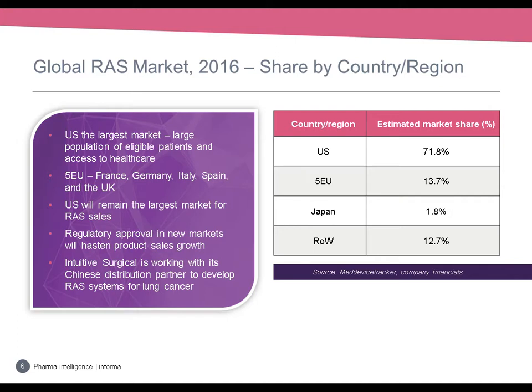This slide shows the breakdown by country or region for the worldwide RAS market. As you can see, the U.S. is the largest country market for sales of robotic surgery systems, with a 71.8% share. Sales in the 5 major EU countries of France, Germany, Italy, Spain, and the UK accounted for 13.7% of sales, followed by Japan with 1.8%, and the rest of the world with 12.7%.